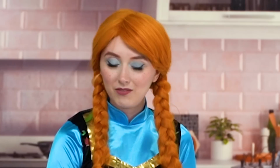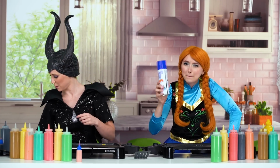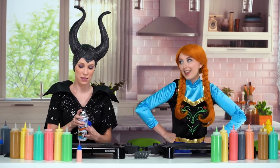Gonna respray our grills. You know, I think you can't. I was about to say you can't do too much of this, but you can. You breathe it in. Lungs are nice and buttery now. Nice and buttery.